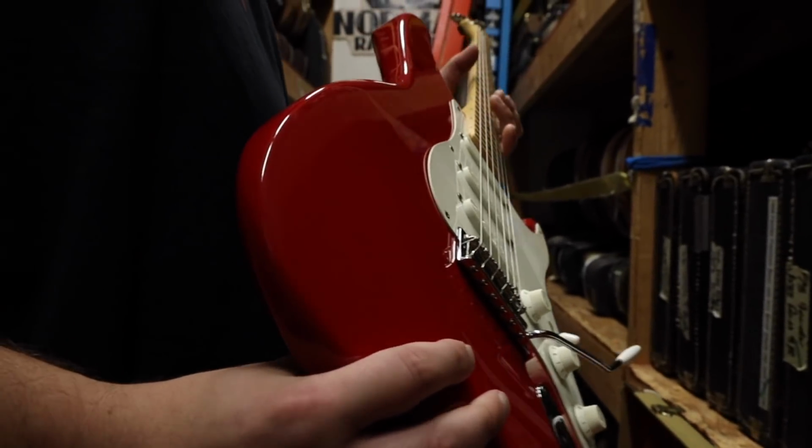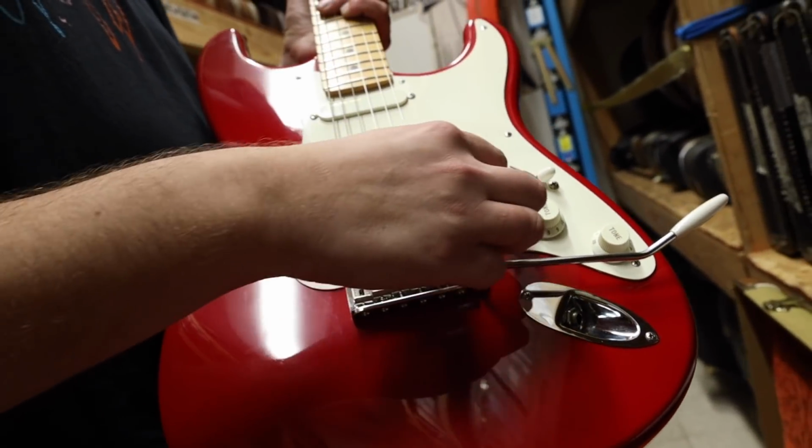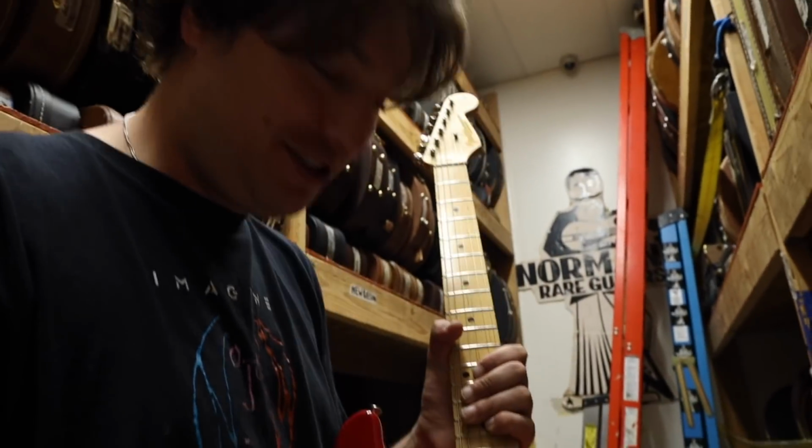Alder body, and it's got a five-way switch. So we'll be here all day. Literally. What time is it, Jen? 8 p.m.? I hope you weren't planning on doing anything tonight because you're not going anywhere.